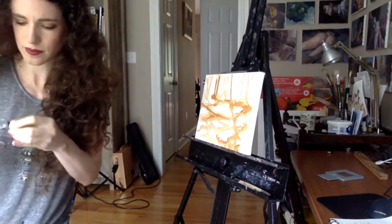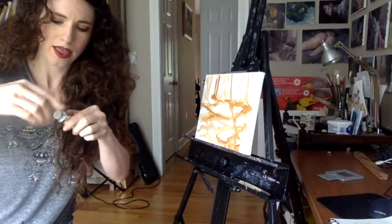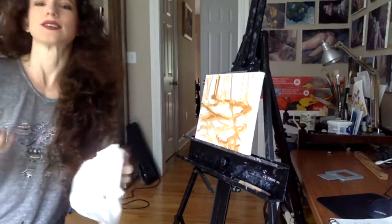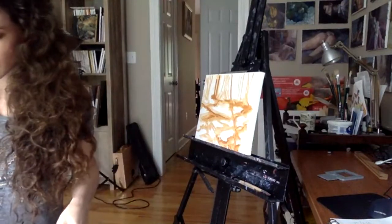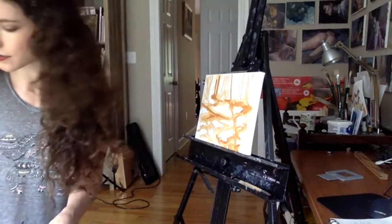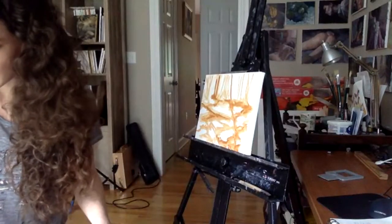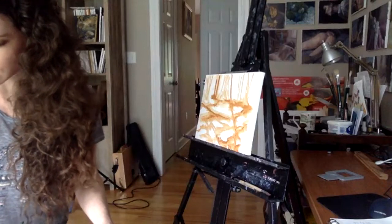Okay. And I got my blues going on. We got the blues. Check that over there. Like this. So now I am going to mix my darkest darks. Every once in a while I look over because I have my painting reference photo right there. It's very handy having two screens.